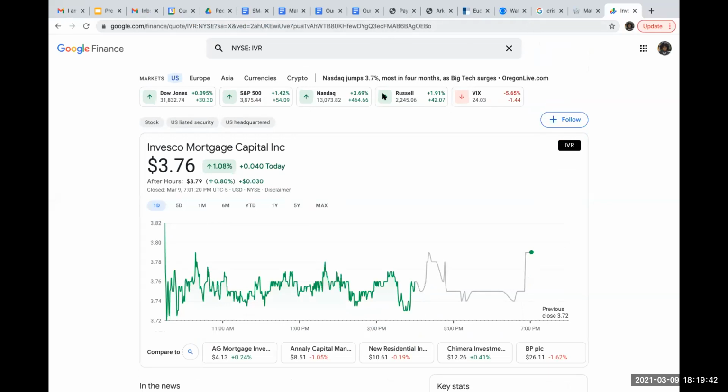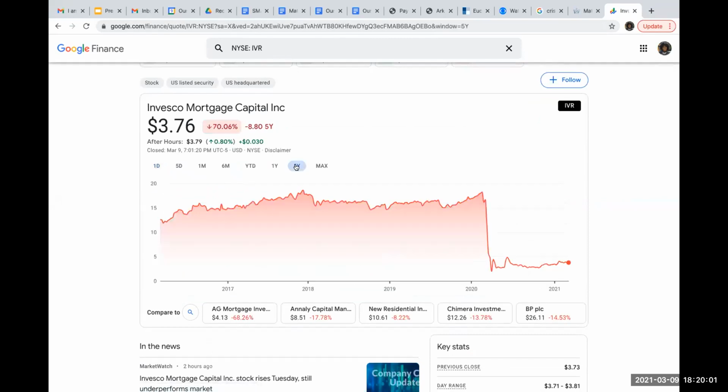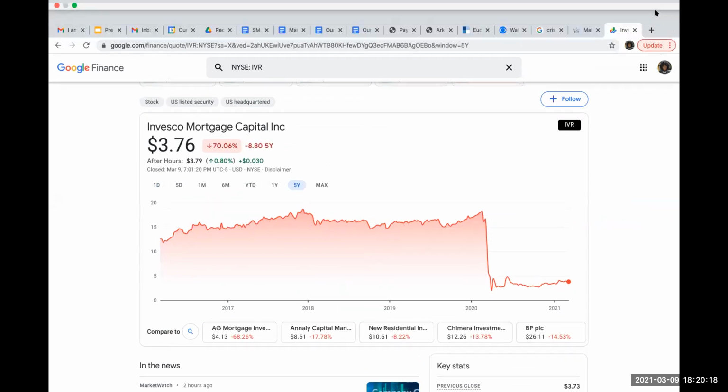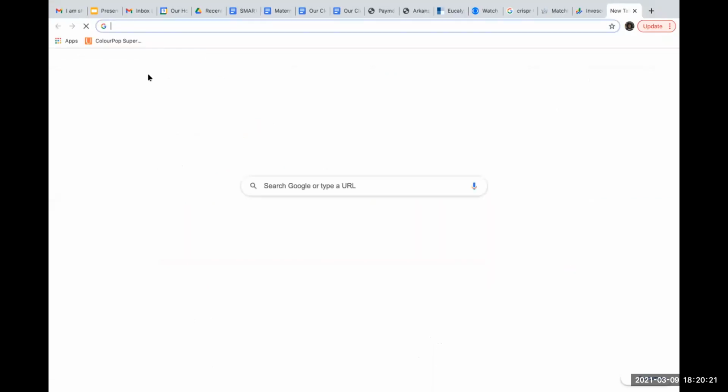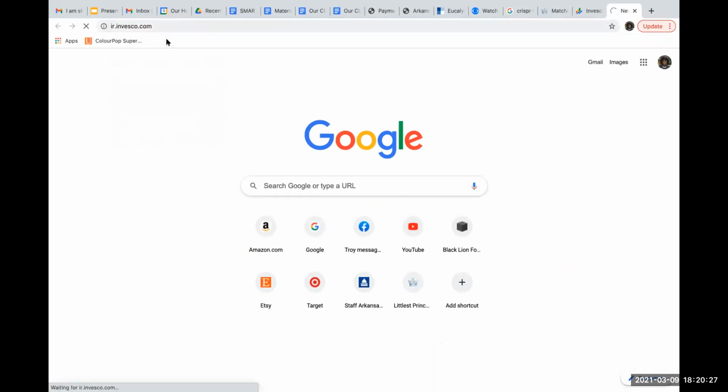Okay, so my reason for choosing IVR, which is Invesco Mortgage Capital, is because if you look at the year to date on 5 years, it shows that it has a potential of around $16. And right now it's low. The dip happened around February, which was right when COVID took place. This is a company that has mortgage-backed securities, and it has residential and commercial property. And not only that, it has a good payout of 30 for the dividends.